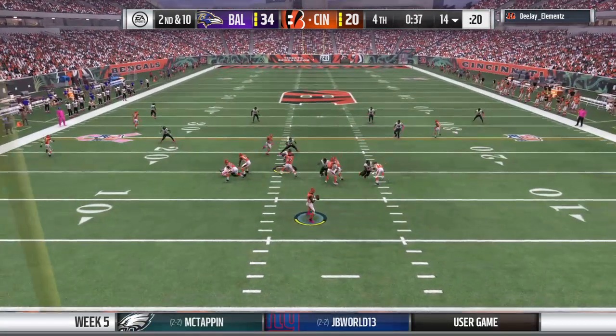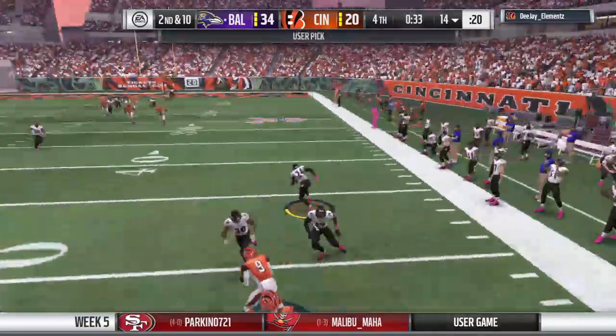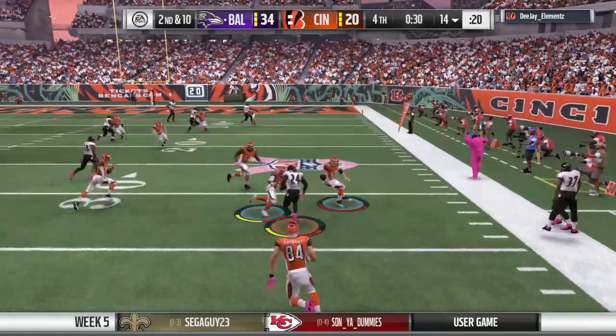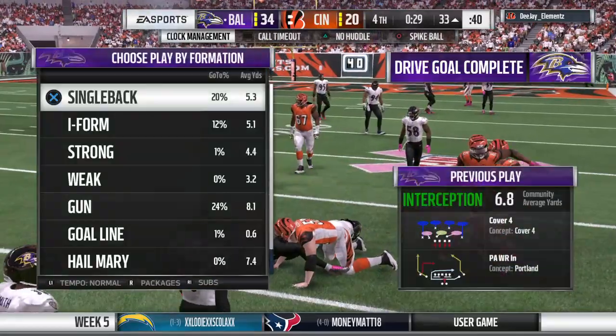On play action, they'll throw. He's going to let it fly. And this is intercepted, and that should do it. A great read, and it's picked off. And he's able to get it back to the 33-yard line.